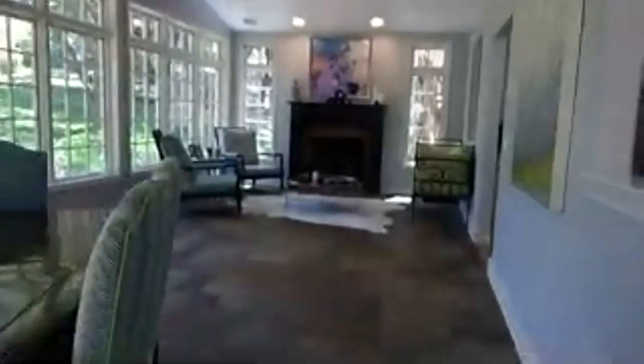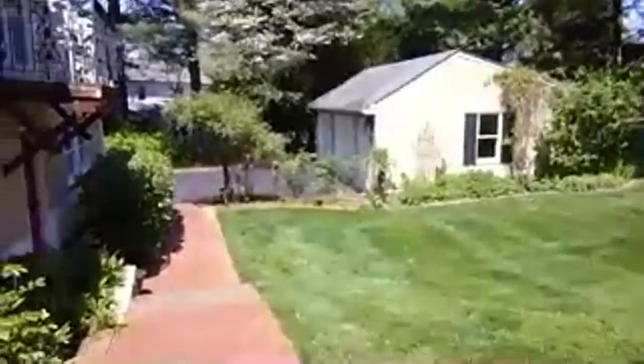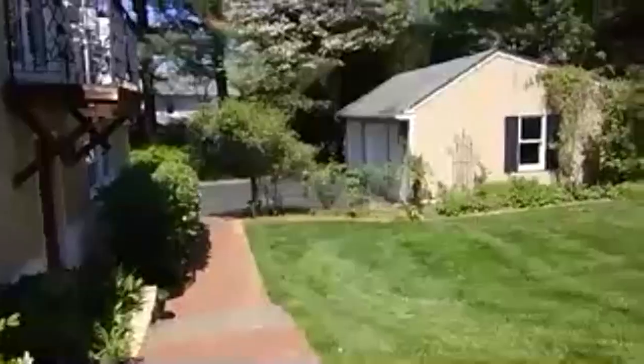So as you can see so far, we've had an addition on the front of the house, an addition to the right of the house where the office is, and an addition to the left side of the back of the house. Now we're going to go outside and see the backyard.